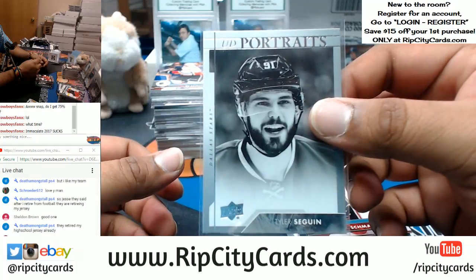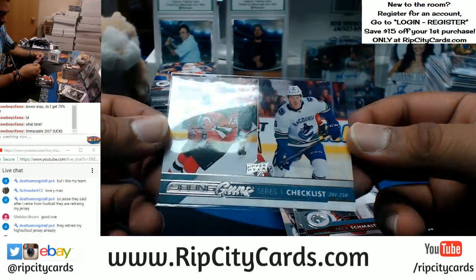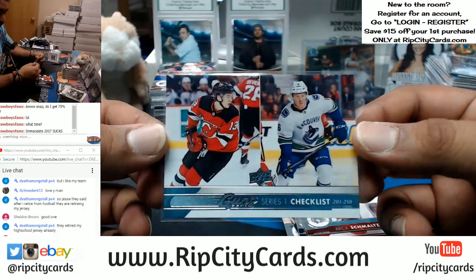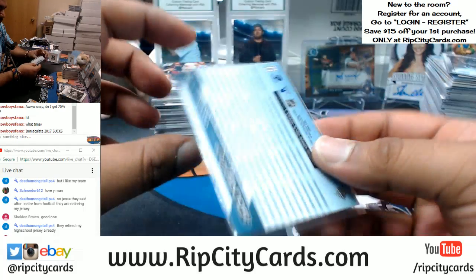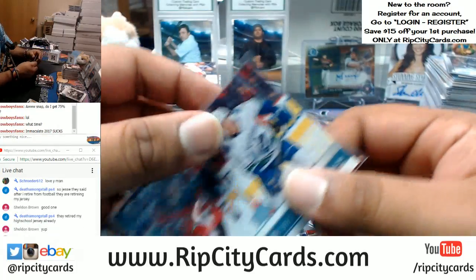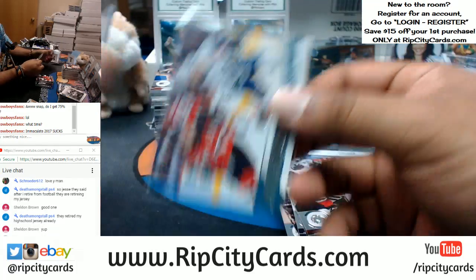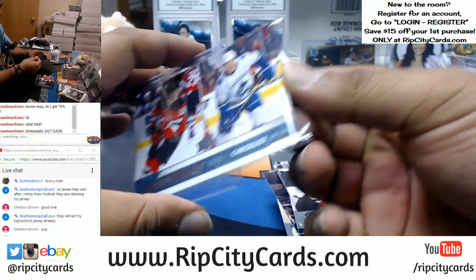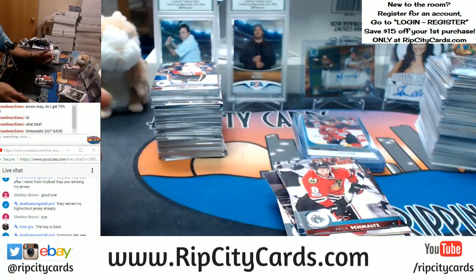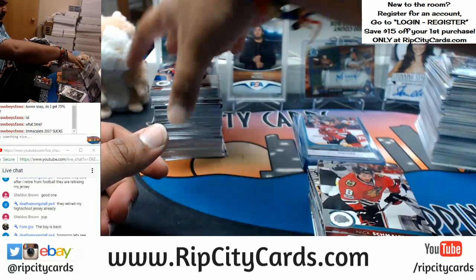Tyler Seguin of the Stars portrait. All right, so this one, again, it's going to have to get randomed. So I'm going to top load it and then random it when the time comes.